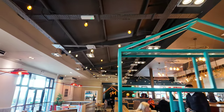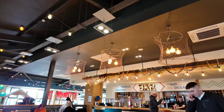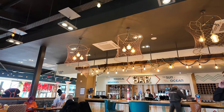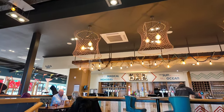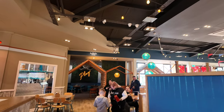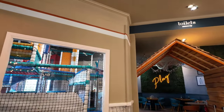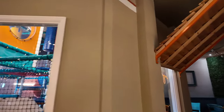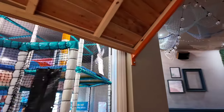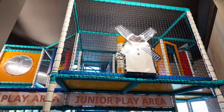So just a bit of a walk around the inside. It's really nice and modern, it's lovely. It's got a bar area. Downstairs is where the soft play is. So I think Oliver's going to be going there after, so have a quick look. So we'll get Oliver in there straight after he's finished his food.